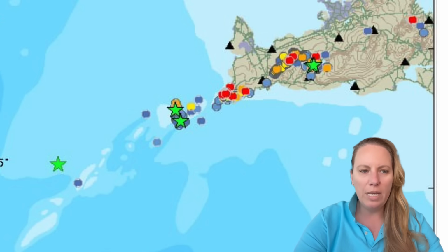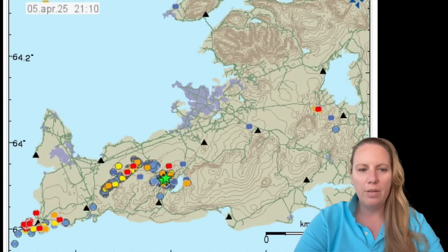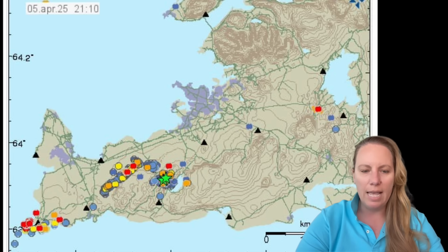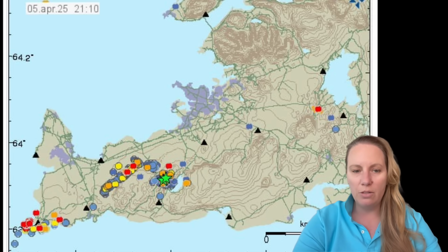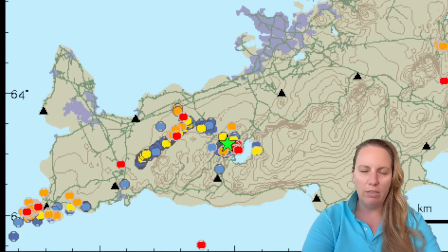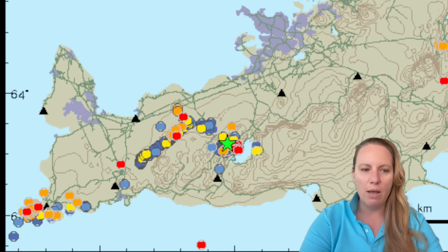And then we can go to the map that shows us the Reykjanes Peninsula. There you can really see the earthquakes a little bit less, but the higher magnitudes, in the magnitude 3 something, continue into Sunday, April 6th in Iceland. And again, that strange curve. Is that system traveling? Is the magma traveling somewhere else?